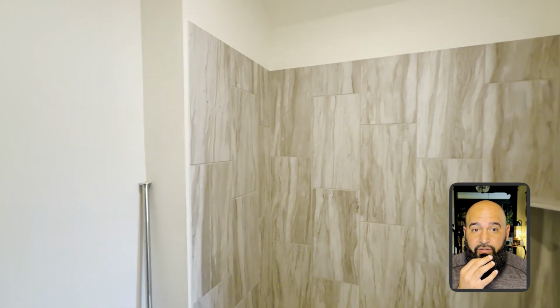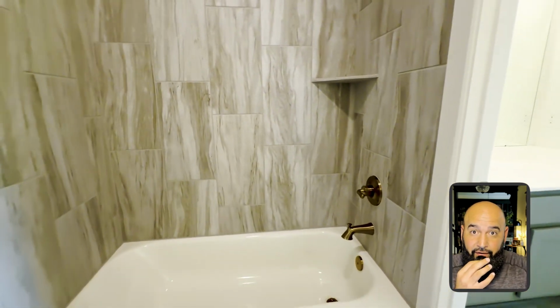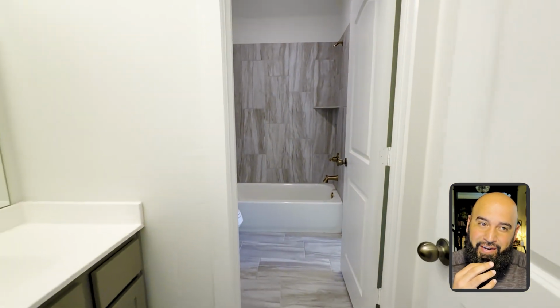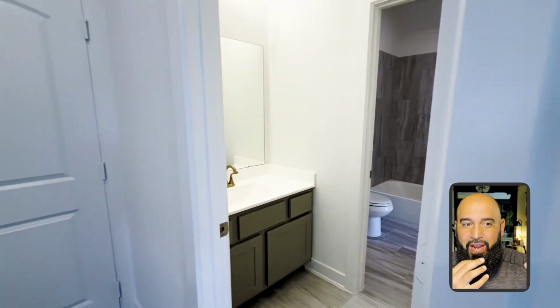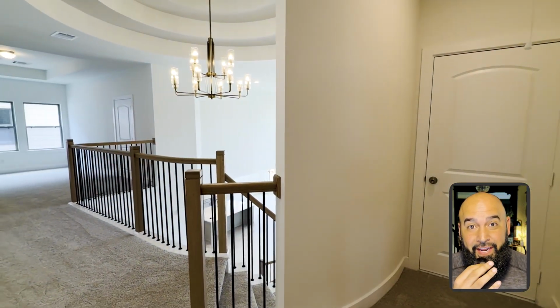And then as we turn around here, I just want to show you the hardware. Everything matches in here too. Obviously, I don't know why they don't have any shower heads in this house. It's kind of weird, because usually the shower head comes with the little pipe that sticks out of the wall, but a lot of times they'll come in and take them, honestly.